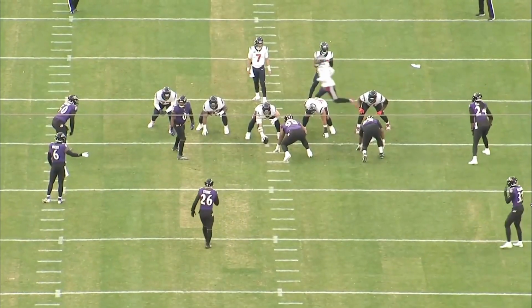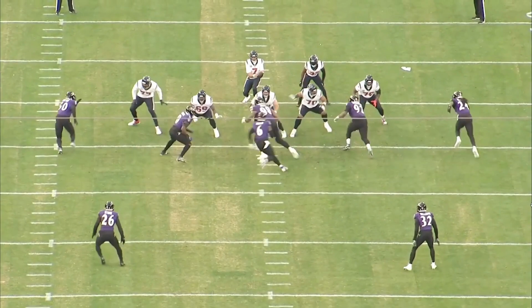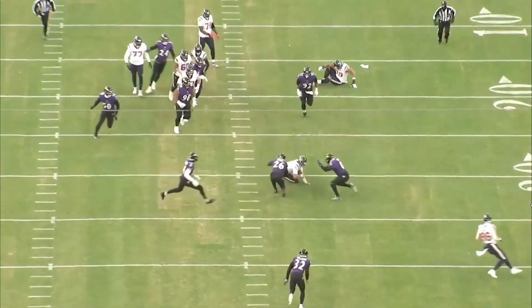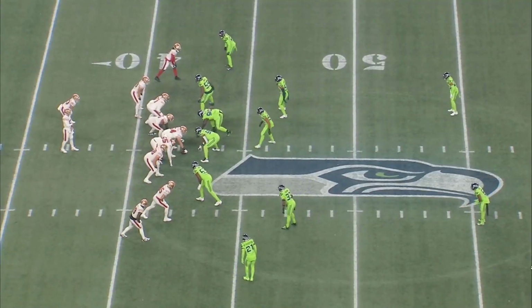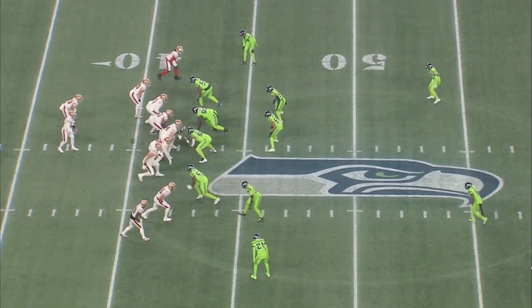The other component of Mike Macdonald's defenses that I'm really excited to see in the Emerald City is how he stunts and blitzes to create free rushers. Let's look at this blitz the Seahawks ran with Jamal Adams in Week 11 against the San Francisco 49ers. Starting from a 2-high man coverage look, the Seahawks blitz Adams and rotate to single high.